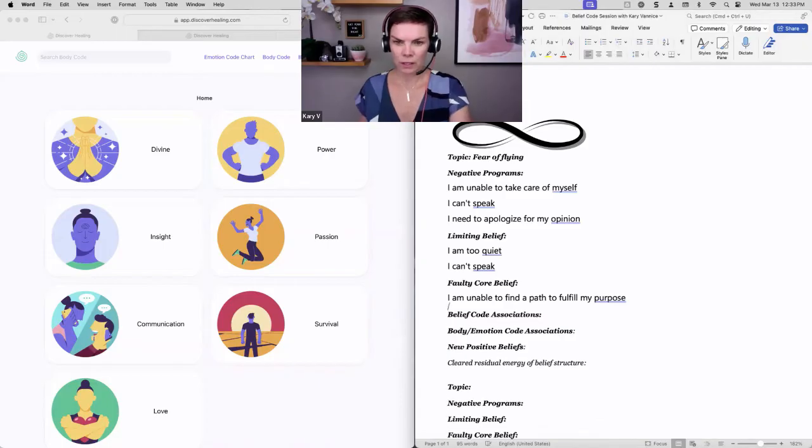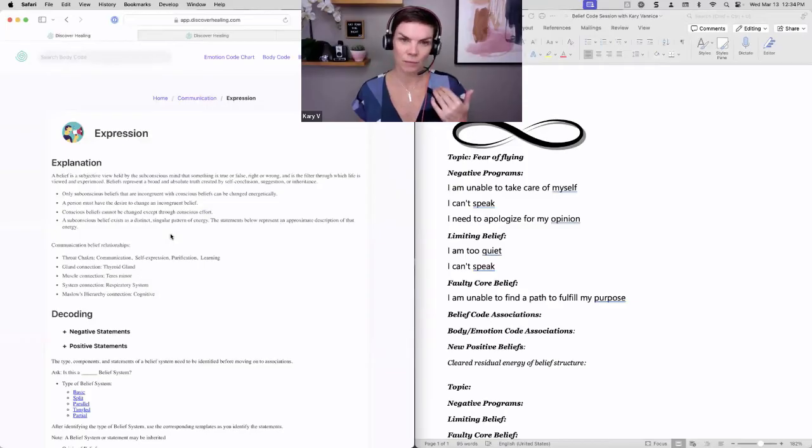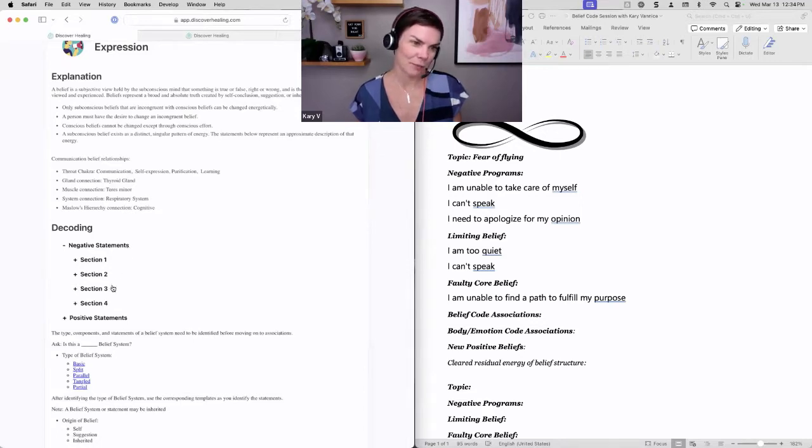There's also this, and this is something another practitioner taught me, and it has rung true in many of my sessions: just like there can be body code and emotion code associations, energies related to this structure that we need to release, there can also be belief code associations. This is not part of the structure, but these are beliefs associated with the structure. And there's something here, so let's find that. Divine insight communication, authority expression. And for the first time now, I'm starting to feel something, like there's a charge on this one. Section 1, Section 2, Section 3.